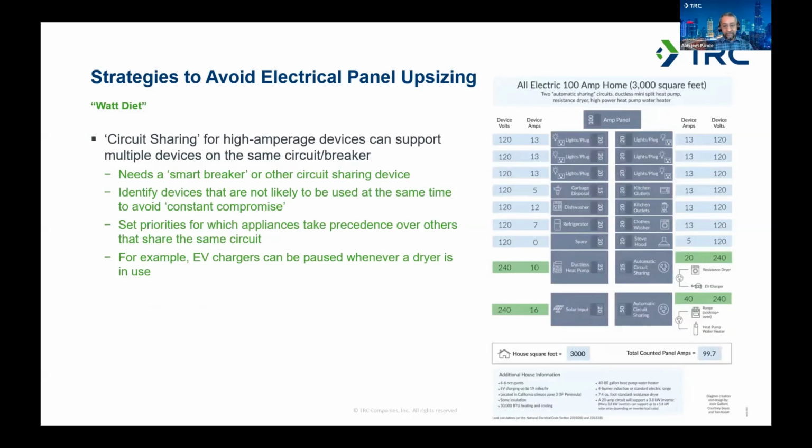So some of the other ways that can be done, again, part of the watt diet is circuit sharing. So this is a case where the same circuit has two different loads on it, and either through a smart breaker or another device, you can decide which of those two devices will be working at once or one at a time. You can set priorities for which appliances take precedence over the others. So as an example, in the graphic on the right that I borrowed from the watt diet calculator, you can see that the clothes dryer and the EV charger are on the same circuit, and the range and the cooktop is on the same circuit as the heat pump water heater. The idea being that it's very unlikely that you're going to use both at the same time, and you can set those in a way that they are used at different times, or when you need to use them, there's an order in which something will be given preference over the other.